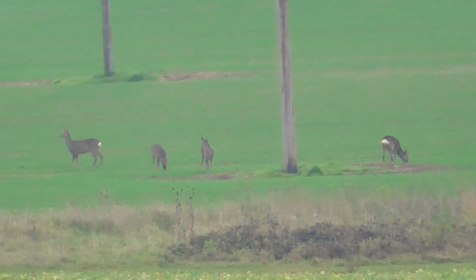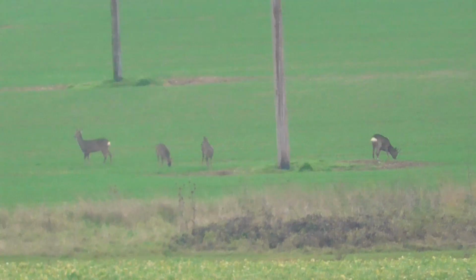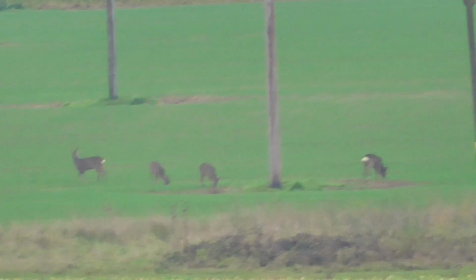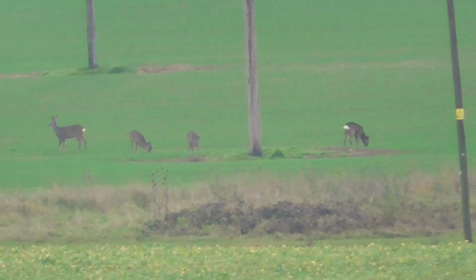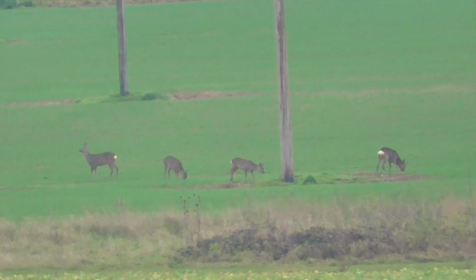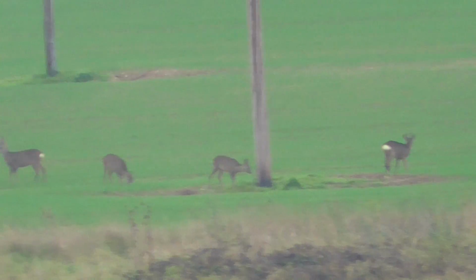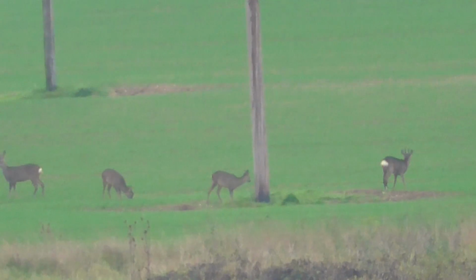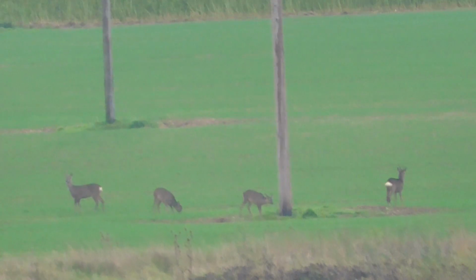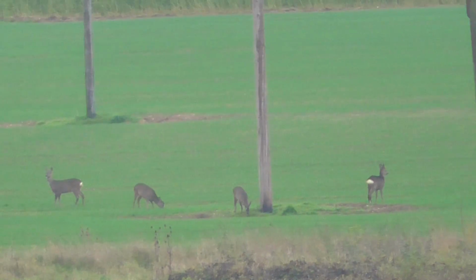That's 70 times zoom. That fits nicely on the screen. I don't want to zoom in too much. I want to get all the 4 at the same time. That's 80 times zoom. And as you can probably tell, I'm not using a tripod, so it might be slightly wobbly. But who cares when you've got 4 deer on video? Lovely.